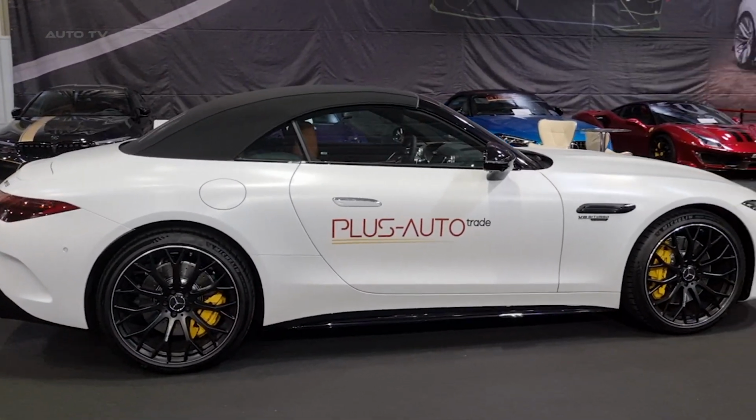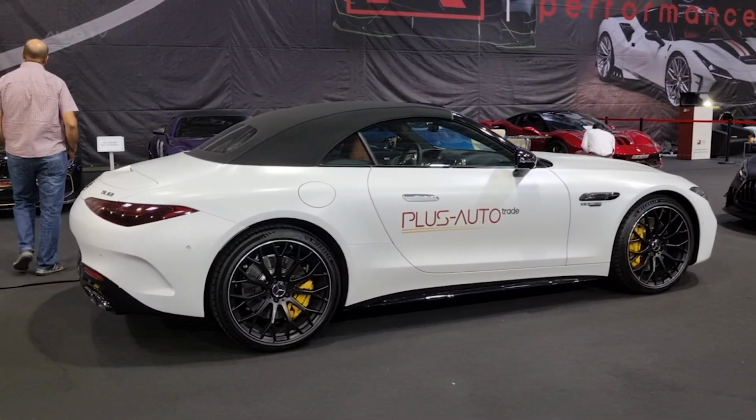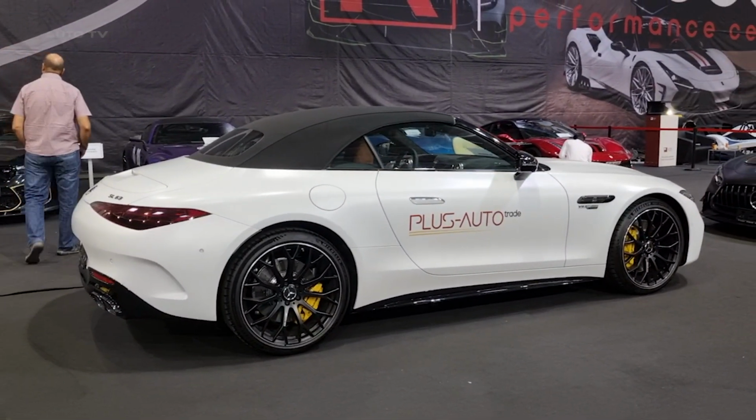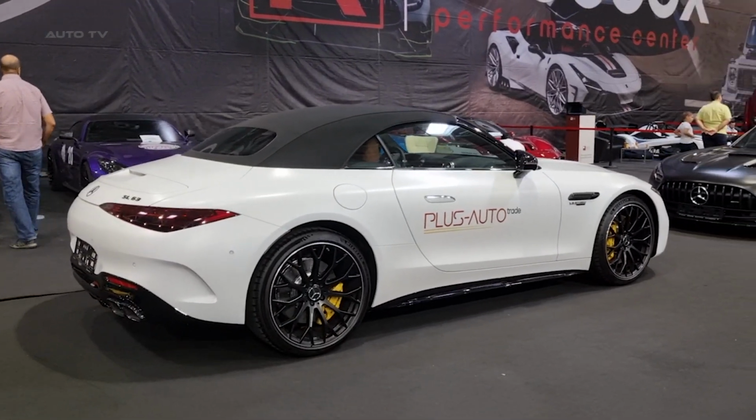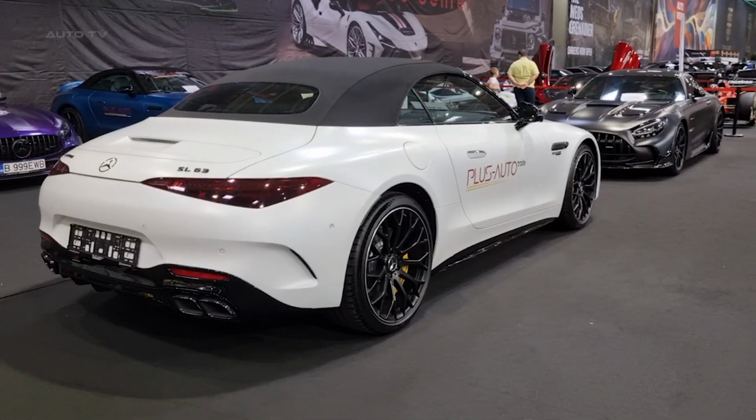The vehicle is also equipped with large alloy wheels and offers optional 20 and 21-inch aerodynamically optimized alloy wheels with aero rings for added sophistication. Under the hood lies an impressive V8 biturbo engine, delivering exceptional power and performance.